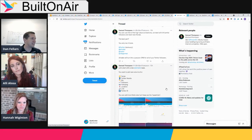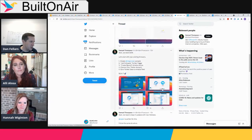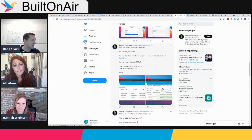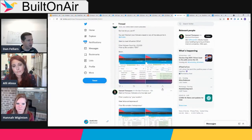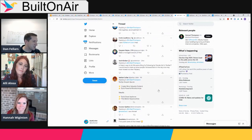So anyway, you might not need to use Integromat if you're using Zapier. You basically just download all your followers and then continually do them, and then use Airtable as your CRM to filter locations or whatnot. So it's a cool use case, and somebody showcasing how they are using that effectively in their marketing efforts.